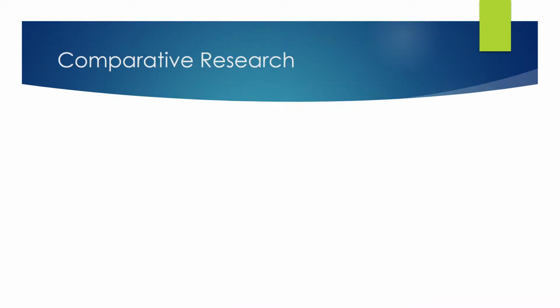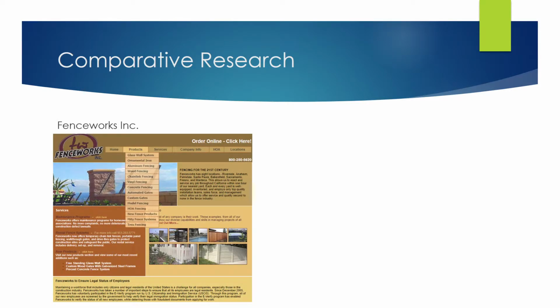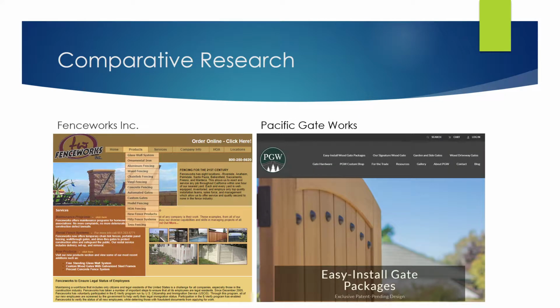An example of a website in the same category as ours is www.fenceworks.us, which, while better than what ours started as, could still be improved. PacificGateWorks.com and www.amazinggates.com are examples of current development trends, though PacificGateWorks.com has an oversized main graphic that makes it so that the user must scroll in order to see the special offer.